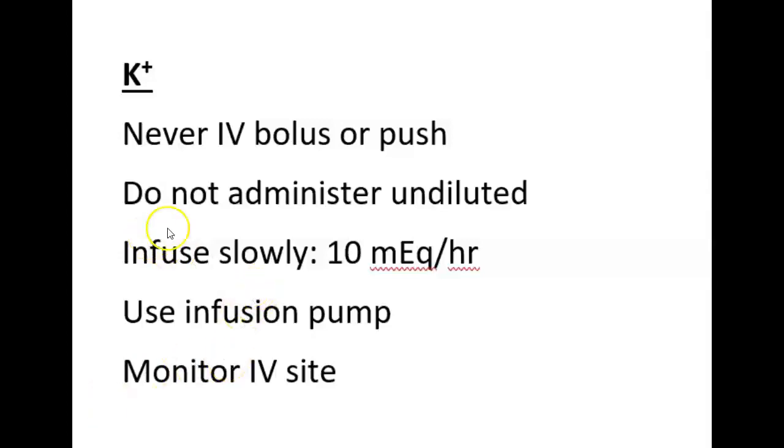So never administer undiluted, never by IV push or bolus. Infuse slowly, 10 milliequivalents per hour is the standard. Sometimes it can be infused at a higher rate if the patient's being monitored. For our purpose, we want to know the rate for potassium. The usual rate is 10 milliequivalents per hour. We need to use an infusion pump. We need to monitor the IV site and to make sure that we don't have any infiltration or extravasation, right? Too rapid of infusion may cause fatal hyperkalemia, okay?